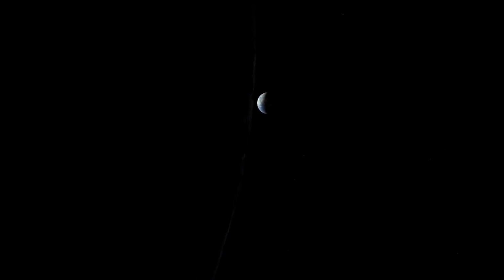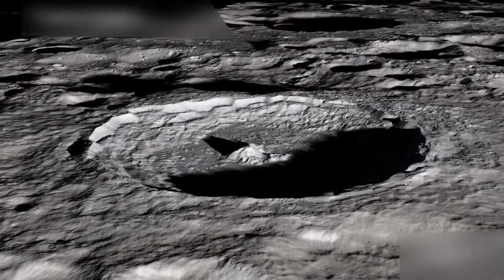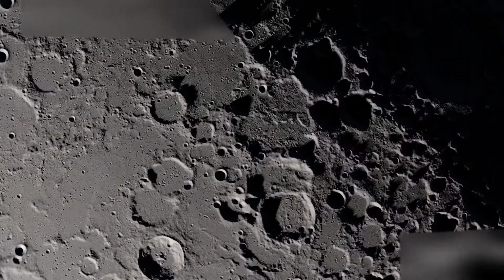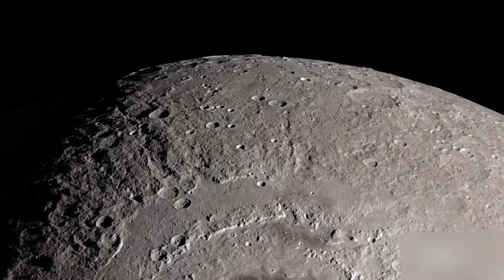Why did no one dare to look further? Even today, half a century later, the far side remains terra incognita. Craters that could swallow cities, mountain ranges tearing through the landscape, and silence, a deafening, all-encompassing silence, undisturbed even by radio waves from Earth. What lies hidden where no human has set foot?